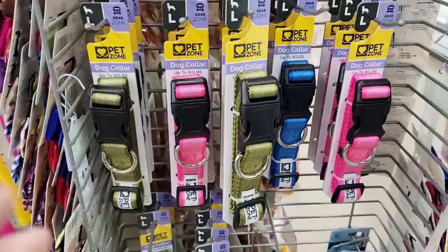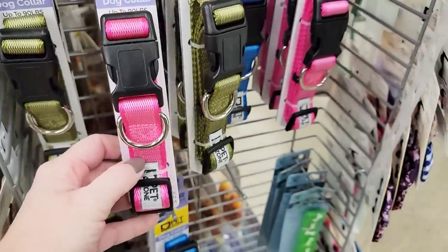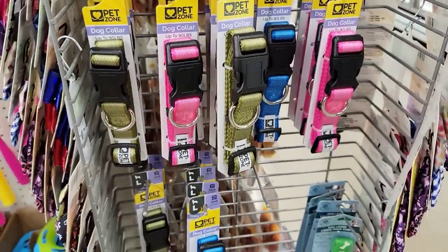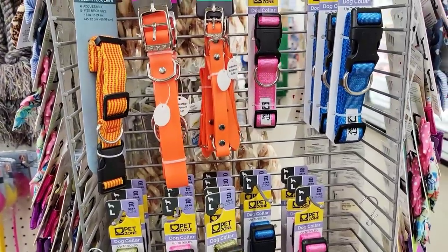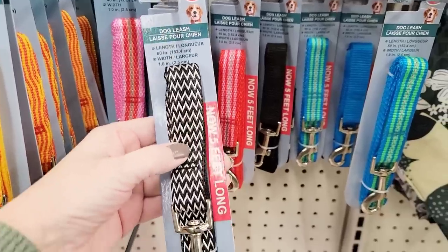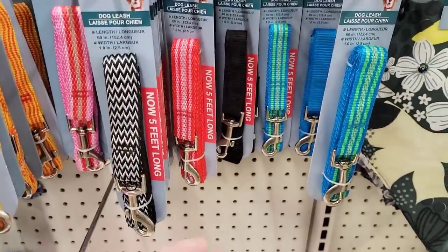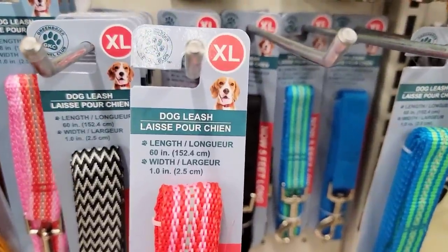Oh, they had some new collars. These are made really well. Not cheap at all. Wow. Those are all the colors they had. And they also have extra large in the leashes. A great item to donate to your shelter.